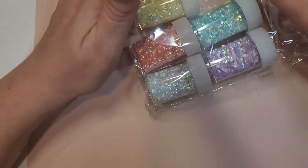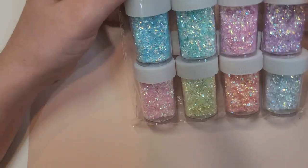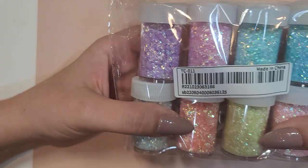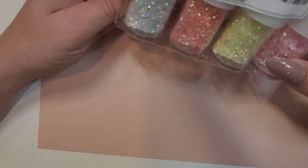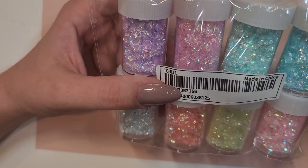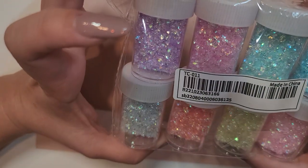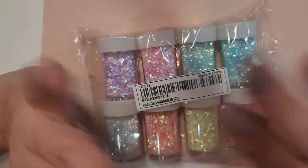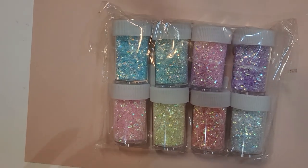Part of me wants to keep these tucked away for spring. But another part of me wants to use these immediately. Because they're just so pretty. I don't remember what I paid for these. But I'm obsessed. They're like flakes. They're not sequins glitter. They're flakes. Oh my gosh. I don't know what to do. I don't know if I should use these right away. Wait for spring. Or wait.